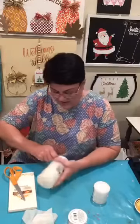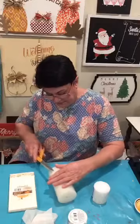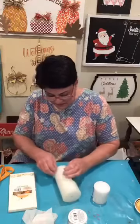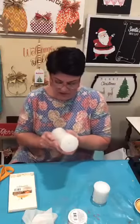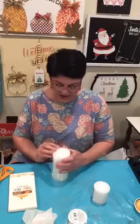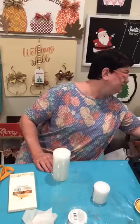Okay, this has a very heavy duty plastic on it. I'm trying not to damage the candle. It won't slide out. Hold on. Let's see.